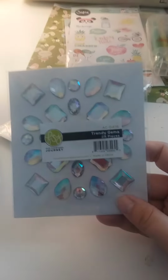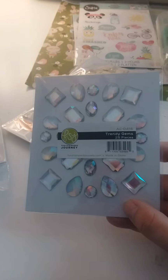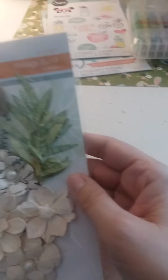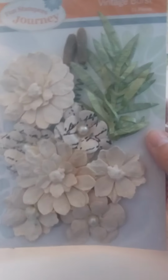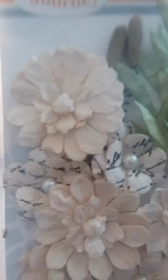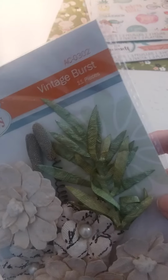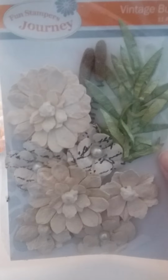I got these trendy gems, and they are like an iridescent rainbow in all different shapes. There's 25 of these. This flower pack called Vintage Burst, and they are like a burlap flower, and they have glitter and sparkle on them. Pearls on the inside. I love the script flowers, and then the leaf sprig. So these will be gorgeous on a vintage project.